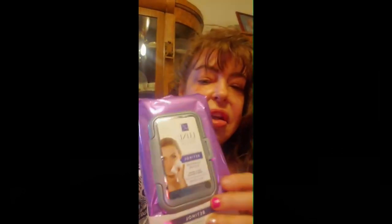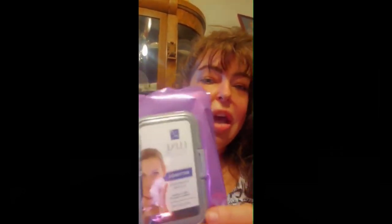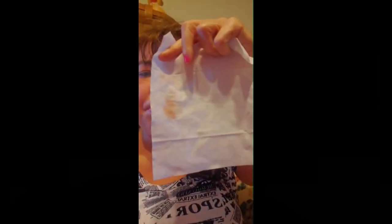And then we have the retinol cleansers. I mean, this is such a big pack. This says inside of the flap that it is the world's thickest cloth. I'm not sure about that. However, this is a pretty big cloth. And as you can see, I just wiped the makeup off of my fingers in one swipe.